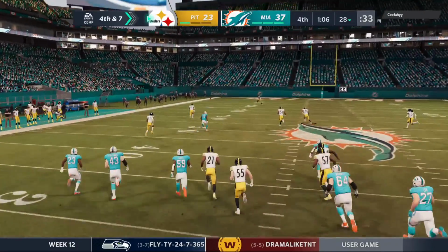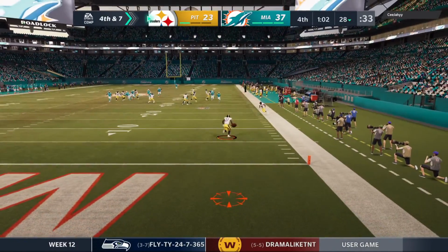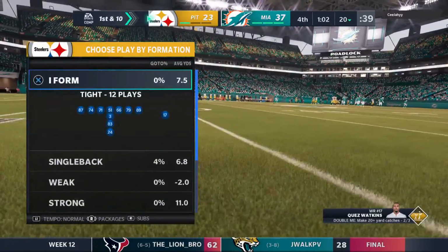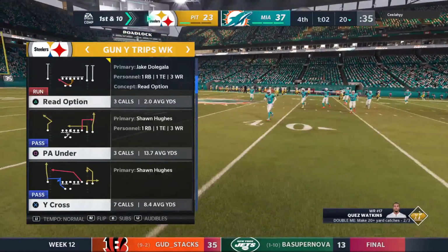And he uncorks a beauty. Best of the day. And that one hits at the 7, but bounds into the end zone, and that'll be a touchback at their own 20-yard line.